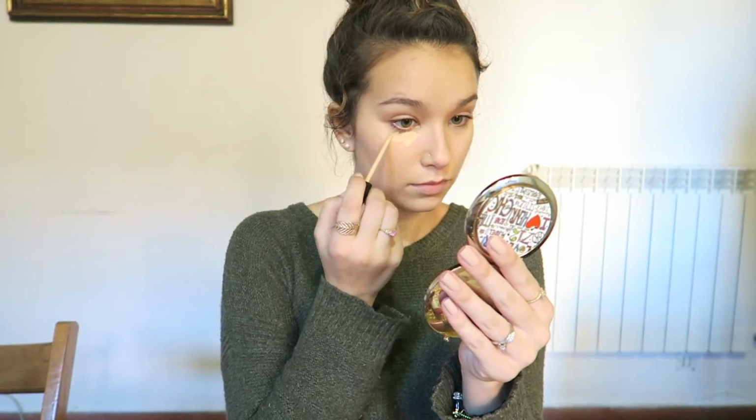Okay, so first things first, I'm doing my foundation with my Marcelle BB cream in the color Golden Glow. I ordered this from Birchbox a long time ago, and it's been a favorite of mine for a while. So I'm just buffing that in with a flat tapered kabuki.